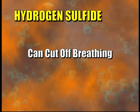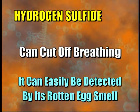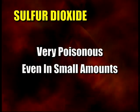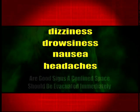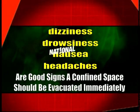Hydrogen sulfide can cut off breathing. It can be easily detected by its rotten egg smell. And sulfur dioxide is very poisonous, even in small amounts. Dizziness, drowsiness, nausea, or headaches are good signs that the confined space should be evacuated immediately.